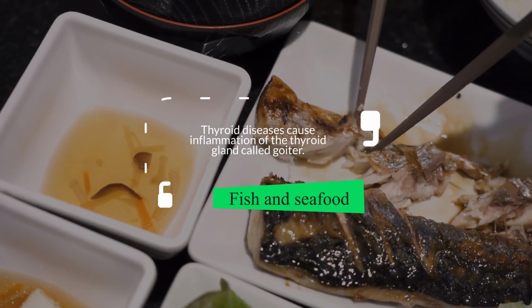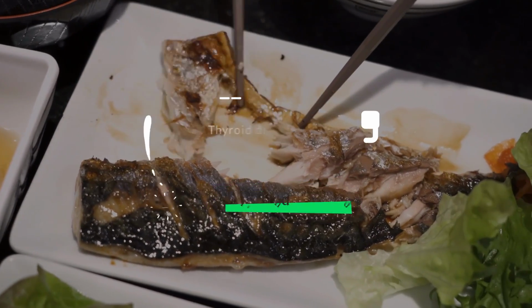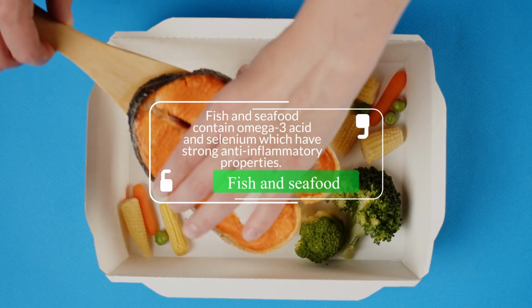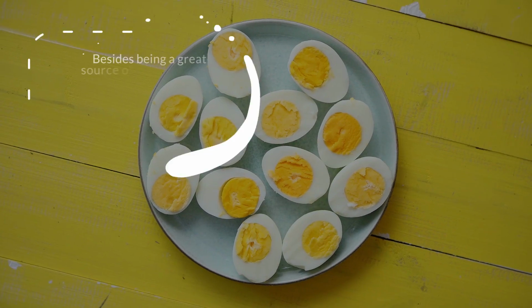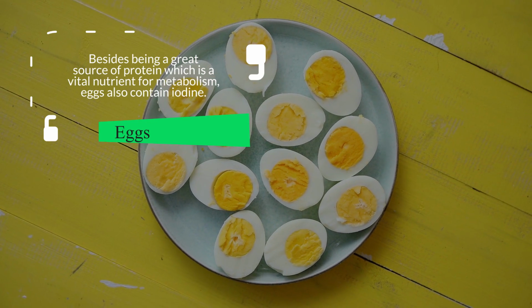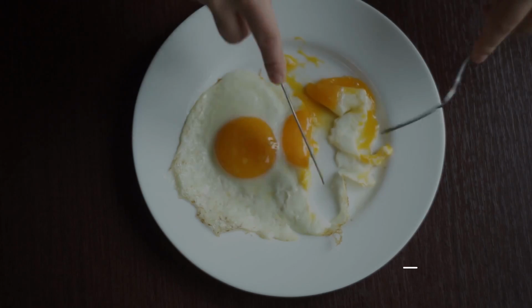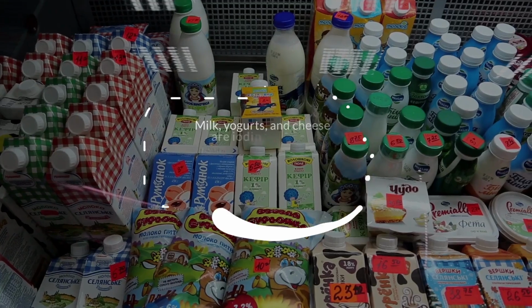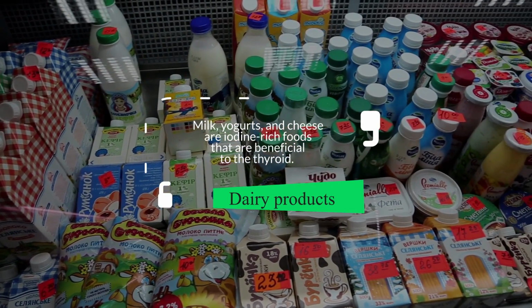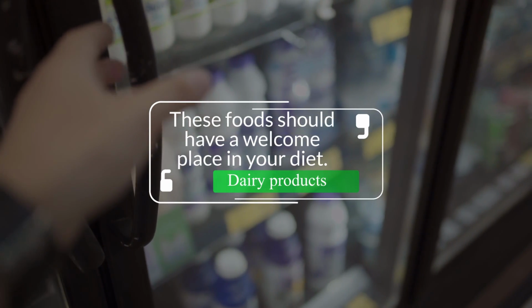Fish and seafood. Thyroid diseases cause inflammation of the thyroid gland called goiter. Fish and seafood contain omega-3 acid and selenium, which have strong anti-inflammatory properties. Eggs. Besides being a great source of protein, which is a vital nutrient for metabolism, eggs also contain iodine. Ensure you eat the yolk to get the most nutrients. Dairy products. Milk, yogurts, and cheese are iodine-rich foods that are beneficial to the thyroid. These foods should have a welcome place in your diet.